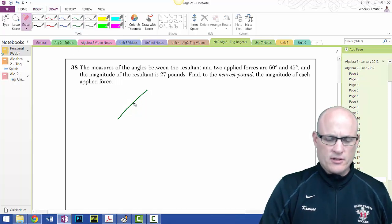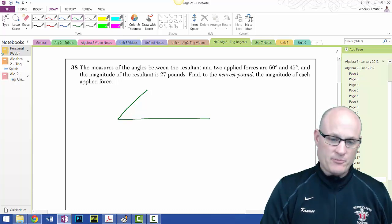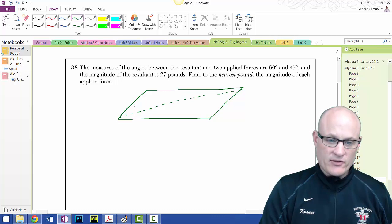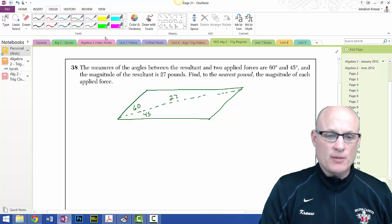Let's get this right. So it says the measure of the angles between the resultant and 2 applied forces. So there's my 2 applied forces. And you know you're drawing a parallelogram, so let's draw a parallelogram. And we're going to draw in this resultant. All right, so we have 60 and 45. This is clearly the bigger one, 60 and 45. And the resultant is 27. Find to the nearest pound the magnitude of each applied force.